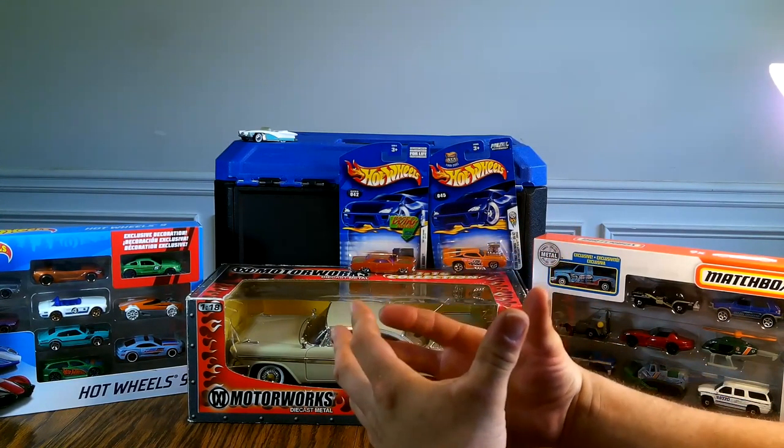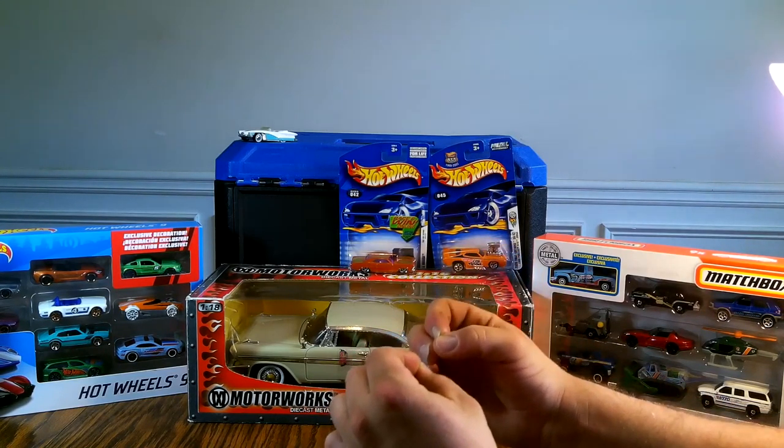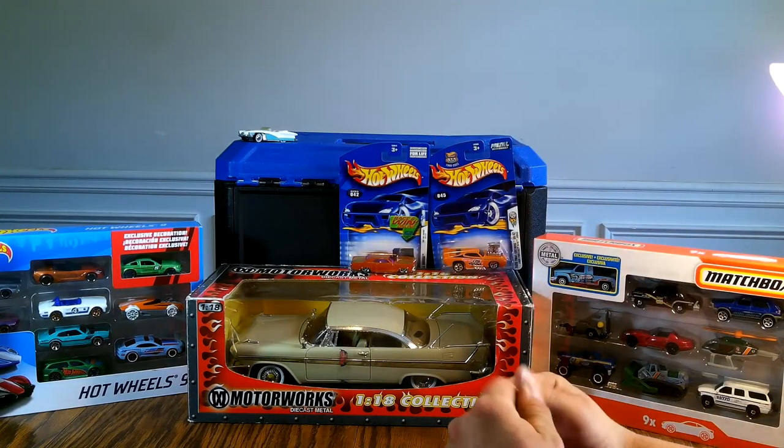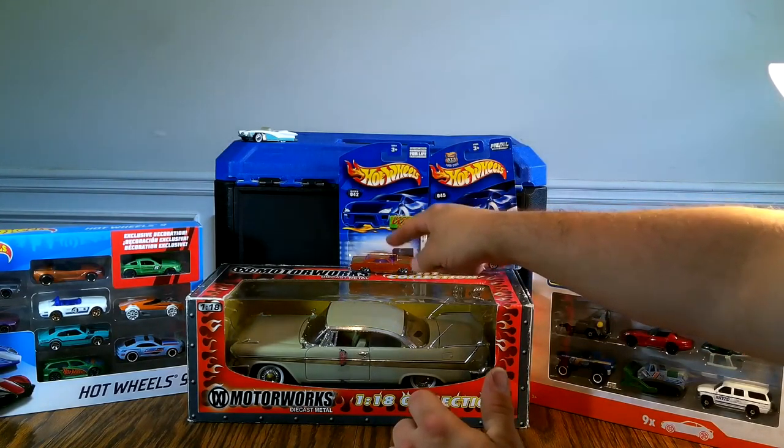And also the green flames that they put on the trunk, on the hood, and on the top of the car, it's kind of like neon green flames. And also, look at the wheels.